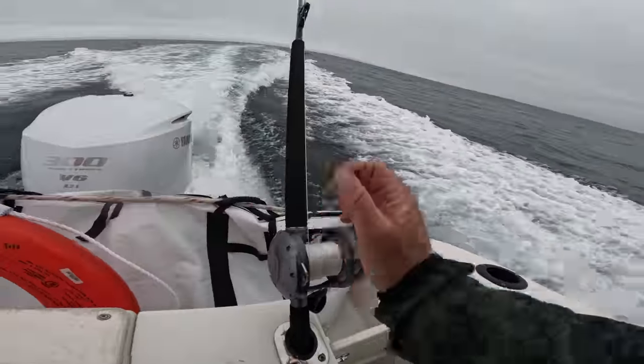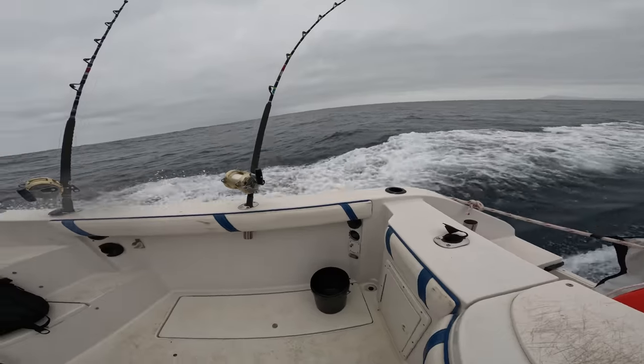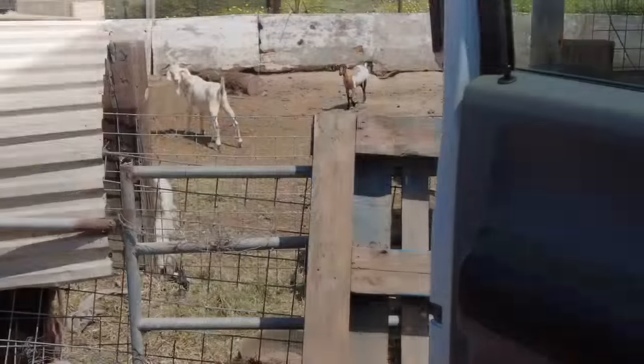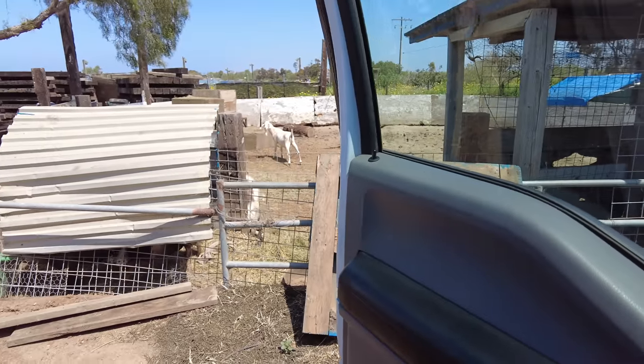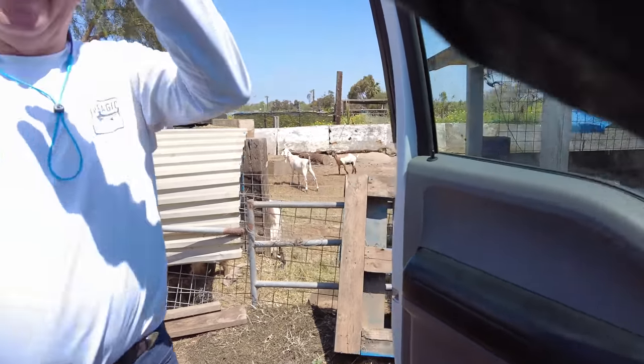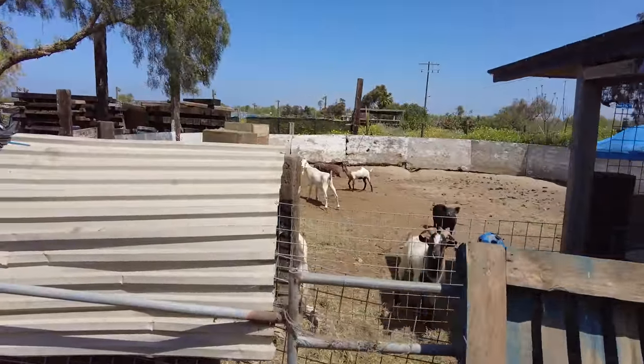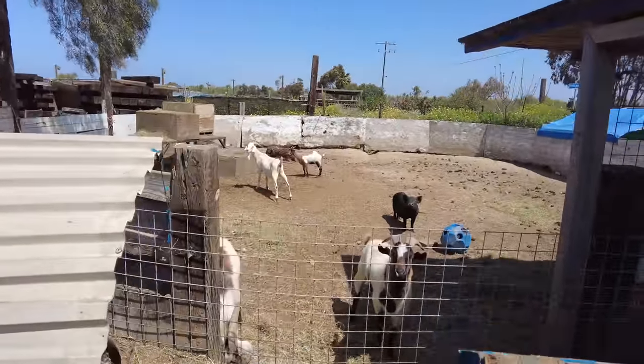EX 30 wide on the seeker, Tiagra, the Calstar, trolling Madmacs. Let's go. No, it's up already. Get out. What a spot, Hunter. Thanks for having me. Man, look at these guys. They're all ready to go. And pigs, too.